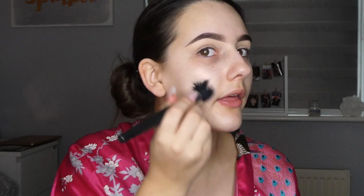Now I am going to apply just a little bit of the strobe cream as well, just because why not. But I'm going to be applying this with a brush to certain areas, like the high points, well everywhere really, but I'm going to be focusing on the high points and then bringing it down.